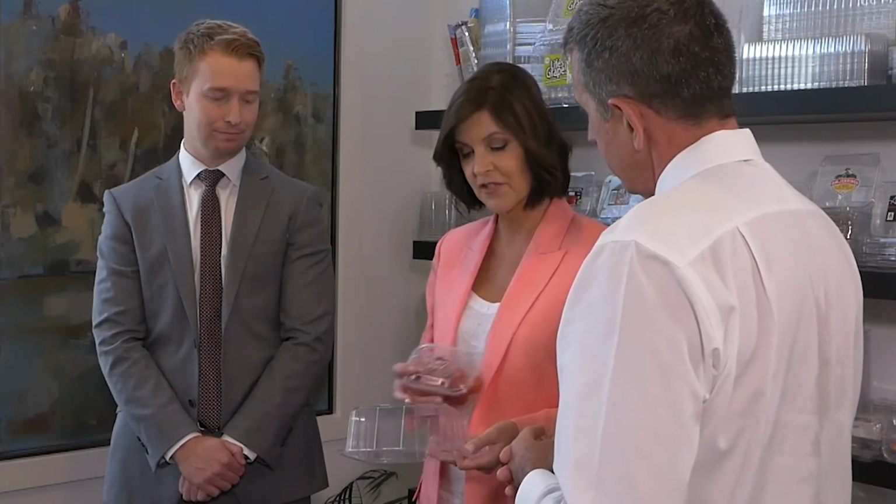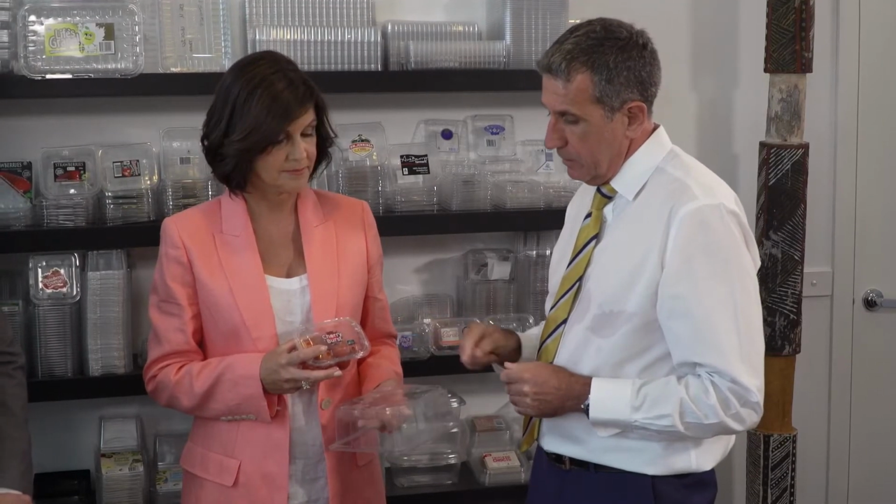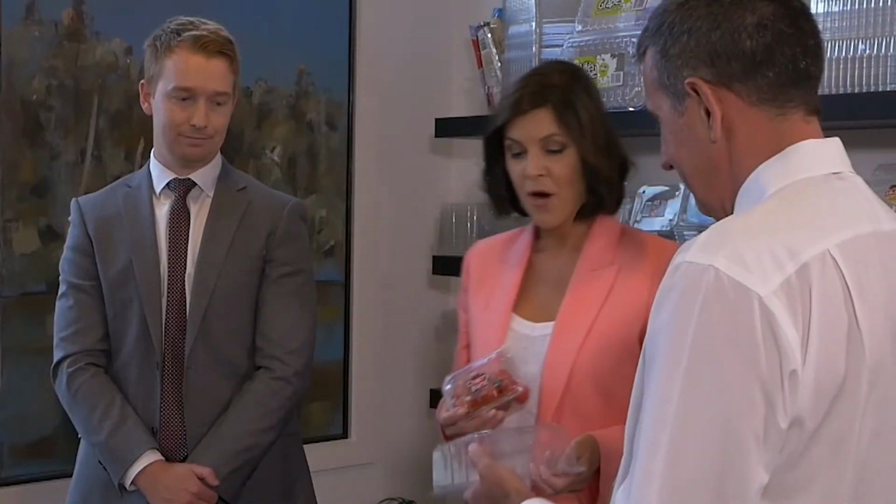So we've got to get the consumer to understand, and your customers also to understand, the importance of it. Yeah, that's on the back of this punnet. It says, "Please recycle me." Oh, well, it couldn't be any clearer than that. What a wonderful working relationship you two have, Ben.